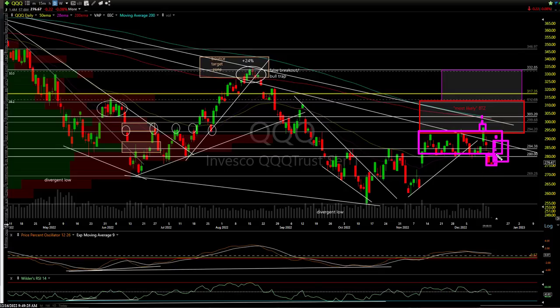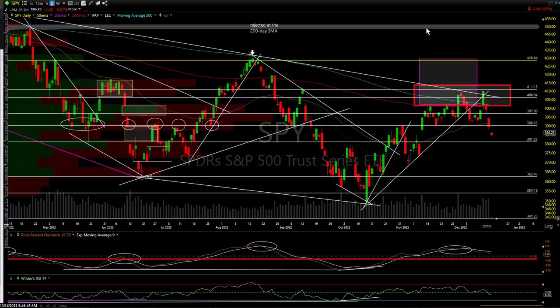So we'll play it by ear, and for a long-term swing trader, trend trader scaling in, it shouldn't affect you. At most, you're just going to go back to break even. If we come back up here somewhere like that, that can give you another objective level to add on. We already got rejected off the 200-day moving averages once. So, all right, that's QQQ.